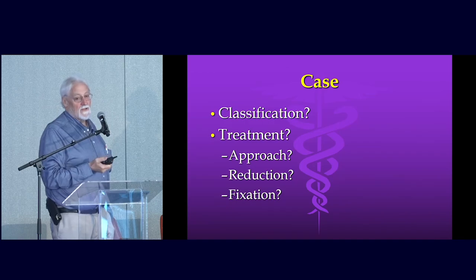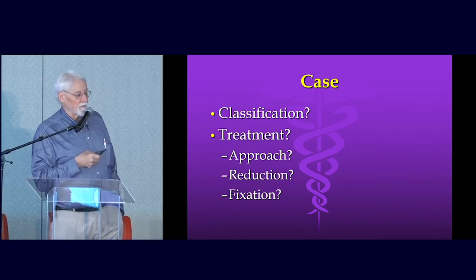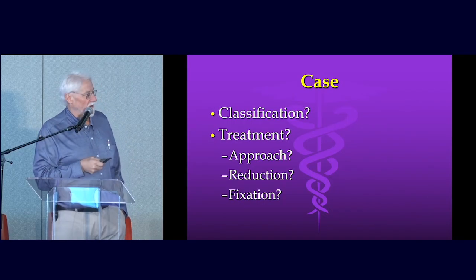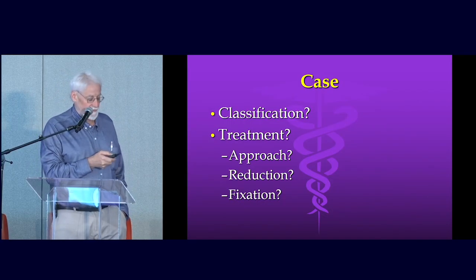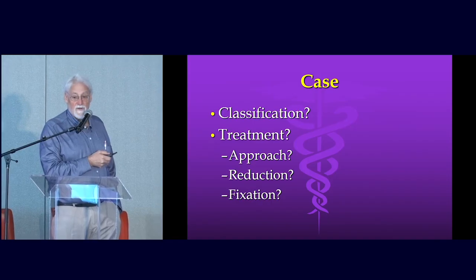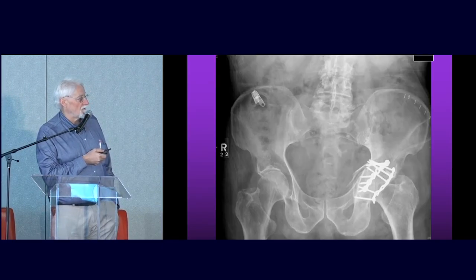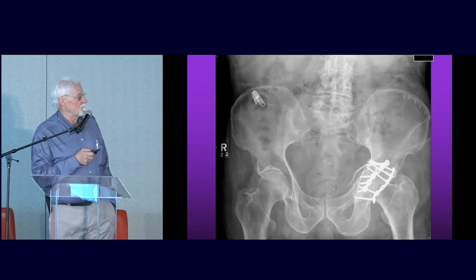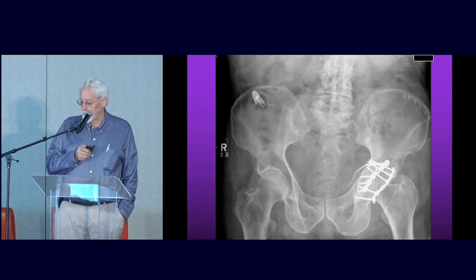So this is how I look at it. I'm going to classify it, I'm going to draw it out, then I'm going to talk about the treatment, how to approach it, reduction and fixation. Anybody want to do that or not? I don't mind just going on. Here we go. That's what was done. What do you guys think? Everybody happy?